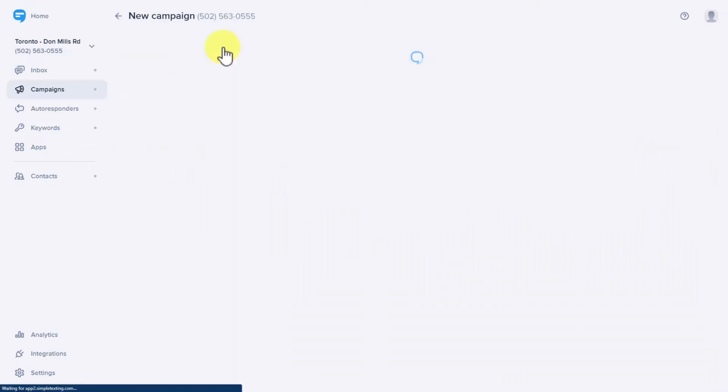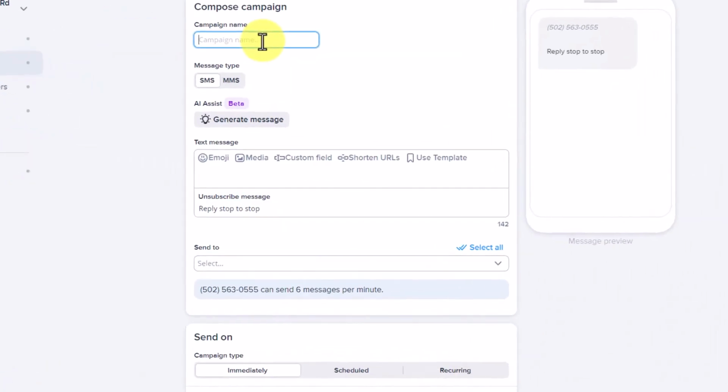All I need to do is select this new button here and let's give it a campaign name. I'm going to say buy one, get one. That's going to be the name of the campaign. This is just for my own reference here. Once again, we can use AI to assist us, but in this case, I'm going to put in my own messaging.